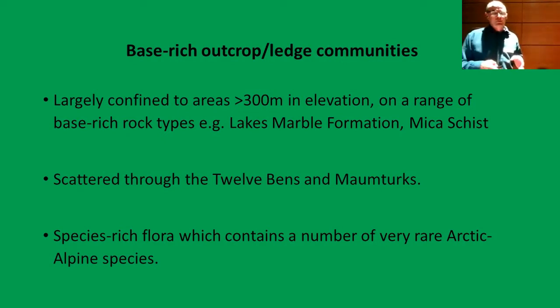In general, there are very small areas in which they are found, but they do contain a very species-rich flora, which contains a number of very rare Arctic alpine species. And the flora of these places is much more species-rich than in the surrounding blanket bog or heath or rock outcrop.